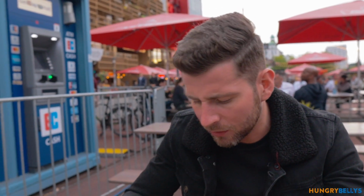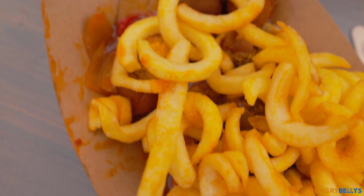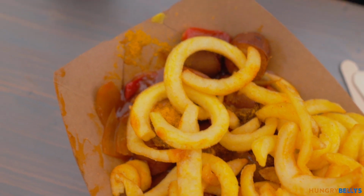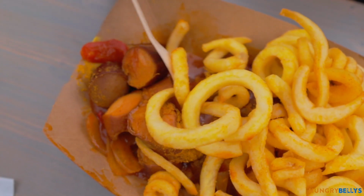There's a good mustard flavour. Peppers are in there. That's really nice. It actually is a really nice, warm, hearty pork dish, if I'm honest with you. Really lovely, actually. Let's try some of the fries with it.